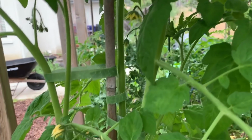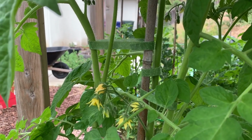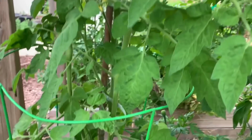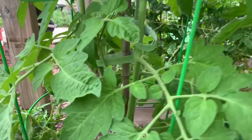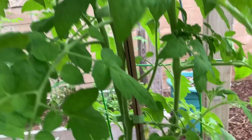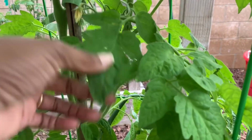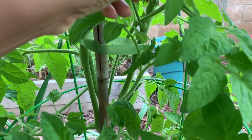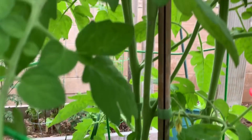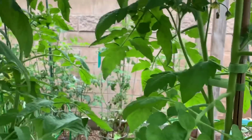So this is the second time I've tried growing it. The first time I grew too late in the season, and it died before it could produce anything. But this one is quite a bit bigger than that first plant, and I hope it does well. It looks like it's got a fruit. Oh, no fruit in there. So it looks like no fruit yet, but hopefully there'll be some soon.